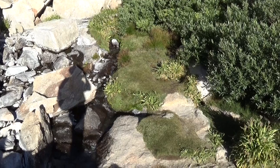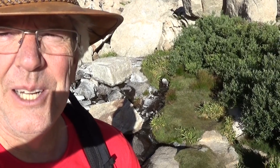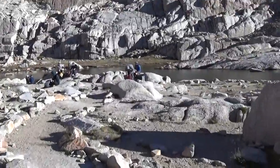Hiking this about 3 years ago, I didn't make it to the top, and I stopped at this little meadow here, and I took a nap and just came back down. Now this year, feeling really good, gonna keep going.